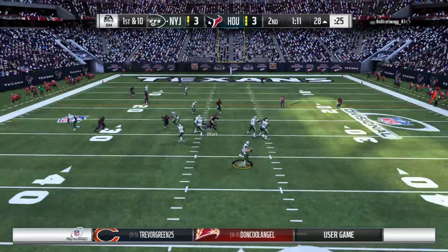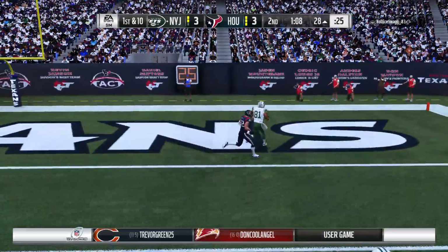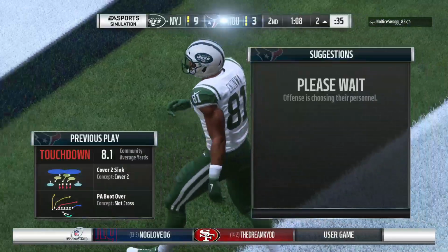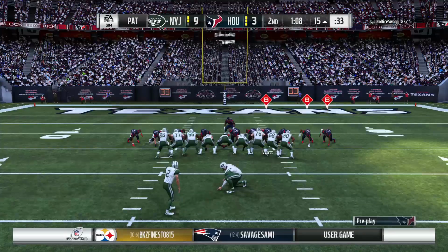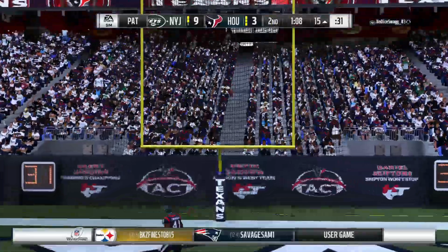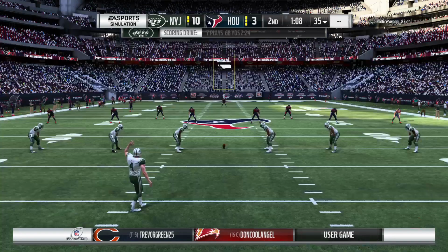Now a play fake here on first down. His throw caught right around the 6. And he's going to take it in for a Jets touchdown. Quincy Enunwa, 28 yards. And the Jets are able to strike for 6. Myers connects on the PAT. And the lead is now 10-3.